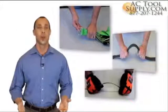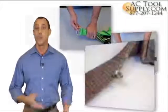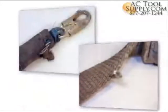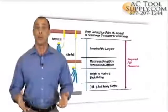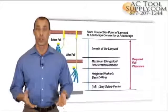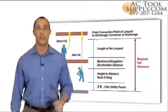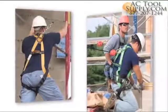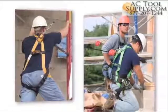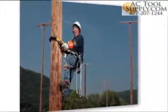All fall protection equipment should be carefully inspected before each use. If any damage is detected, the equipment should be removed from service. Attach in a manner which will limit a free fall to the shortest possible distance and make sure there is adequate fall clearance in the event of a fall. Use only the back D-ring on a full body harness for fall arrest. Other D-rings are for positioning and restraint only.